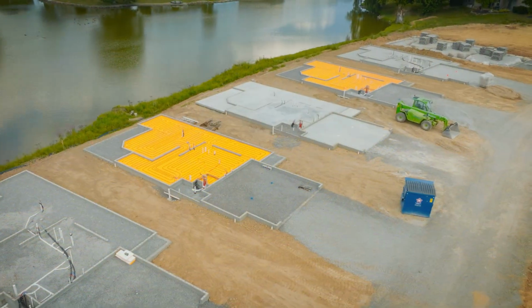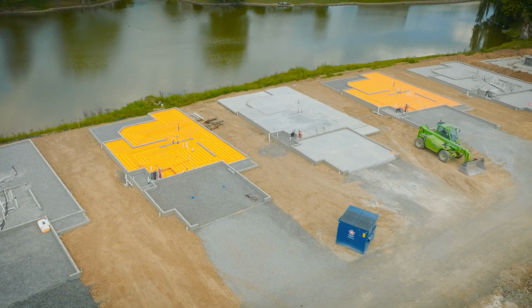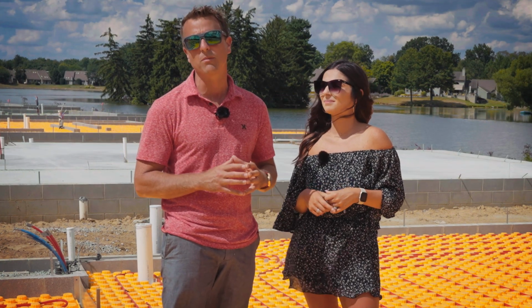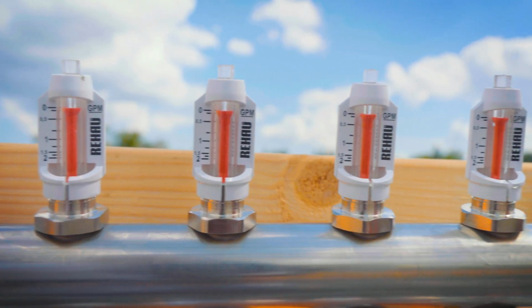It sure is. Our next step here is we're going to put 10-gauge wire mesh on top of this foam to give our concrete some strength. Frame the home, finish the mechanicals before we install our Navion Combi boiler. We'll also use Tecmar thermostats to communicate to this boiler, deciding which zones need to turn on or off.